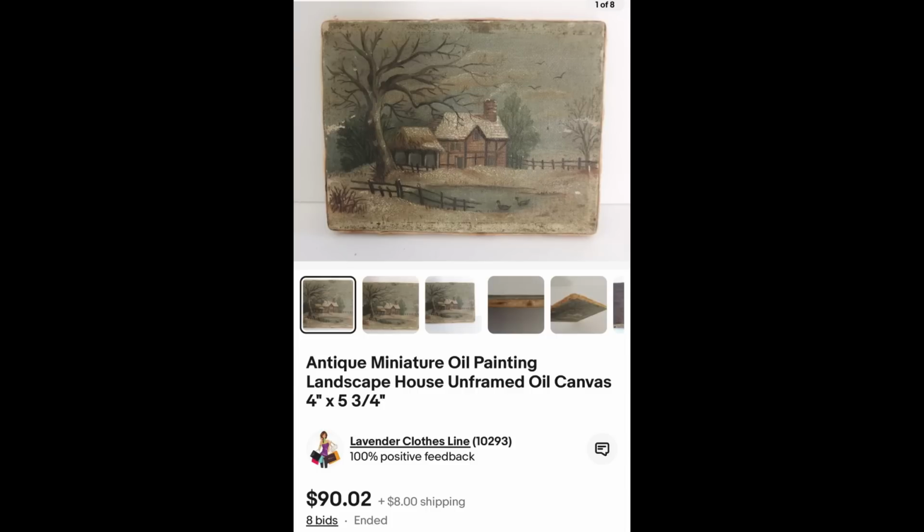Here we have a miniature painting. Are you guys tired of me talking about miniature paintings and my love for them? This is one of the reasons I love these so much. $90.02, and this was only approximately 4 by 6 inches.